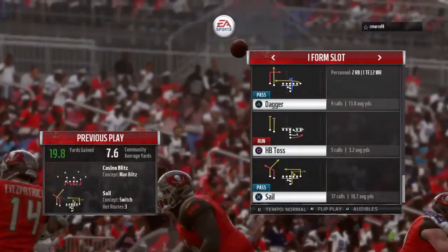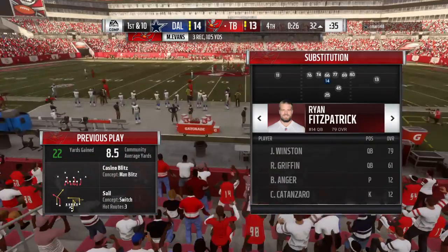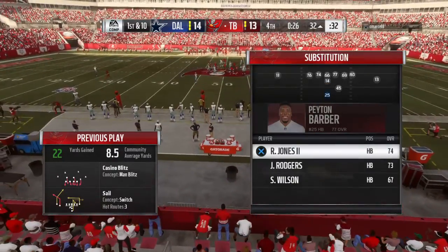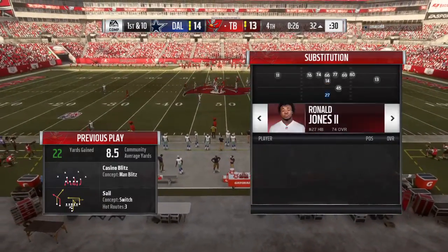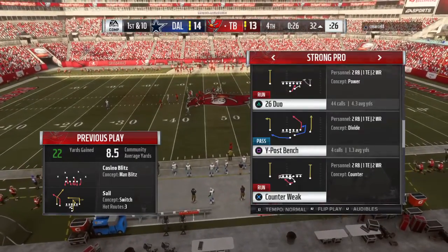They convert on 3rd with a gain of 22. That's what they need right now. Get the first down, get out of bounds, stop the clock. Just playing smart football, understanding the situation, making the plays necessary, and making sure that clock stops at every opportunity.